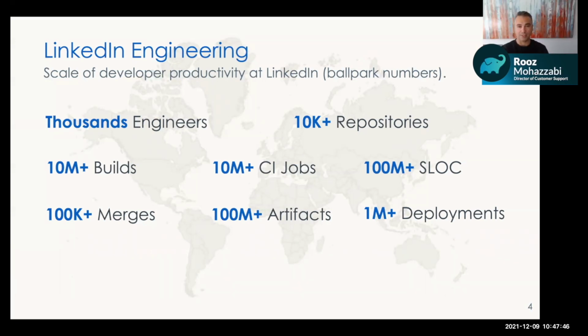Super cool. Thanks for sharing that. I mean, it's so complex, right? There's so much. You guys are doing so much, but that's what it takes because there's a lot of stuff going on at this scale, and you've got to keep on top of it, right? To keep your developers happy.